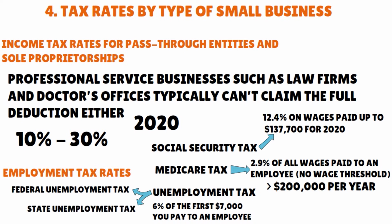Another thing you have to be aware of when it comes to unemployment taxes is the state unemployment tax. Each state charges its own state unemployment taxes, though some states such as Alaska don't even have unemployment taxes. The rate typically depends on the size and age of your company, the industry you're in, the historical rate of turnover at your company, and how many of your former employees have applied for unemployment benefits.